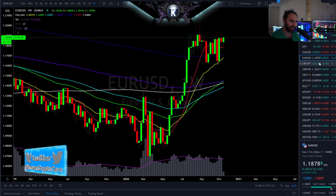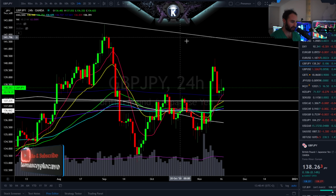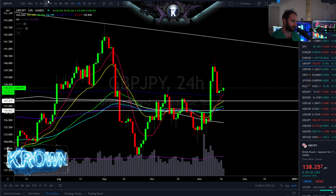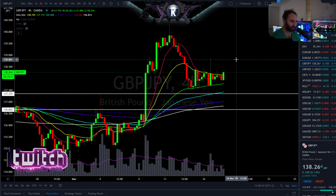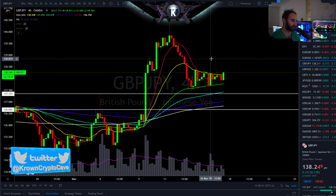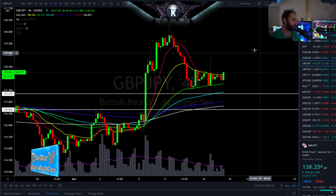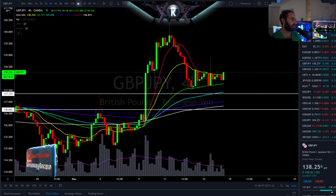Pound yen, what do we see over here? I believe yesterday we were looking at this one as more or less sideways, and I'd say this one's more or less sideways. I would be looking for another pop up to the upside. I believe yesterday we did say somewhere around like 139-ish region. We actually almost got that area before playing out some more sideways, and I'd actually be looking for the same trade essentially to happen once again.